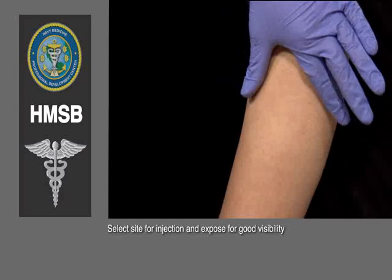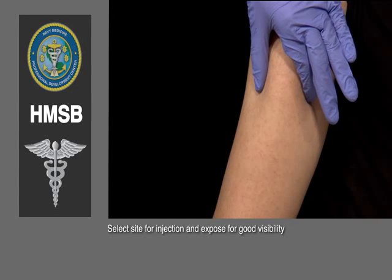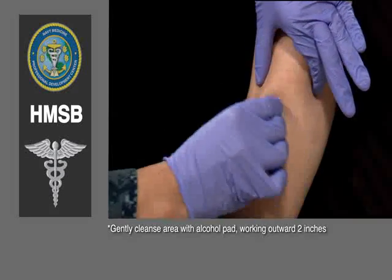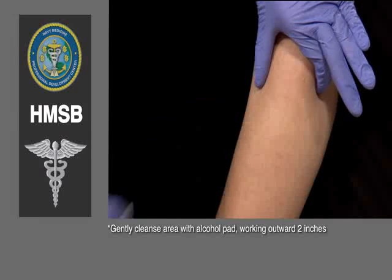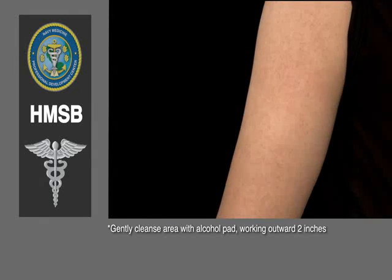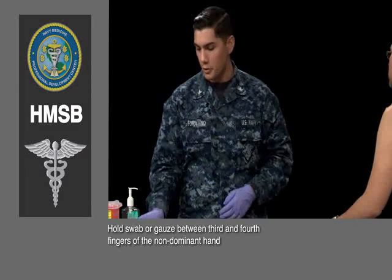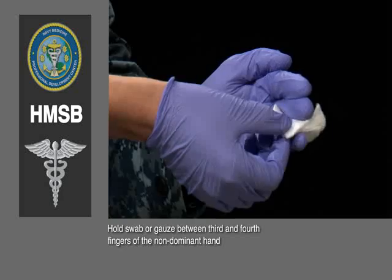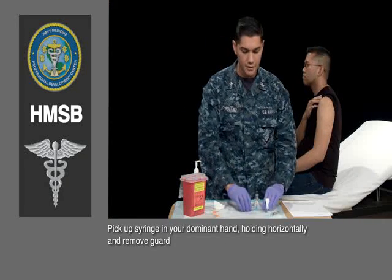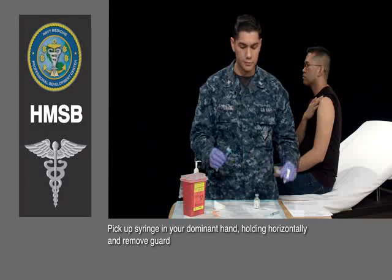First, I'm going to select a site for injection and expose the area for good visibility. Next, I'm going to cleanse the area using an antiseptic swab, making sure to move out in a circular motion 2 inches in diameter. Using my non-dominant hand, I'm going to hold the gauze between my third and fourth finger. I'll pick up the syringe with my dominant hand and aseptically remove the cover from the needle.